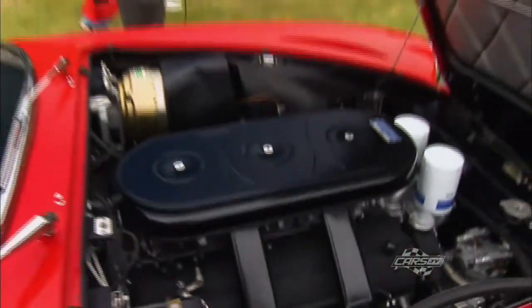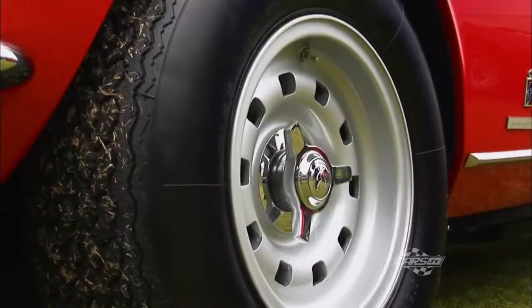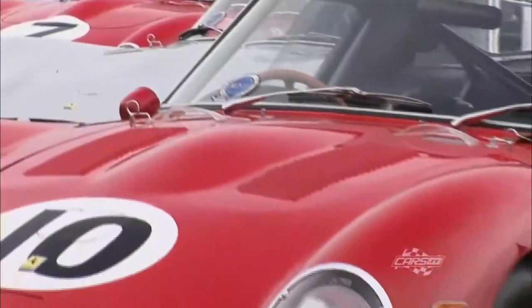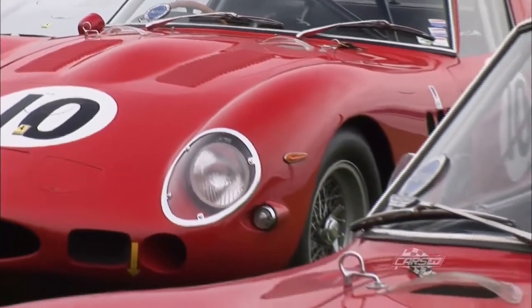It's a 4.4-liter V12, single overhead cam, twin distributors, 12-cylinder. Has about 340 horsepower. Does 0 to 60 in about 5 seconds. It drives wonderful. 5-speed transaxle. Ferrari pioneered the transaxle design. It has a front engine, rear transmission, and rear axle combined.